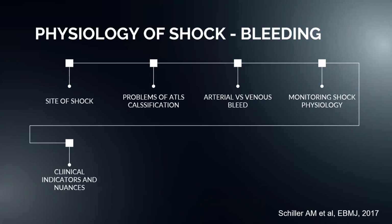Now, further going to arterial versus venous bleed. As we know, the arterial bleed will have an early tachycardia and then a relative bradycardia. The relative bradycardia in patients with arterial bleed is defined as a heart rate below 100 beats per minute, while a systolic blood pressure is maintained by the body at about 90 millimeters of mercury. This is actually protective to our body up to an extent. Then, when the heart rate reaches below 60 beats per minute, the patients are usually moribund.